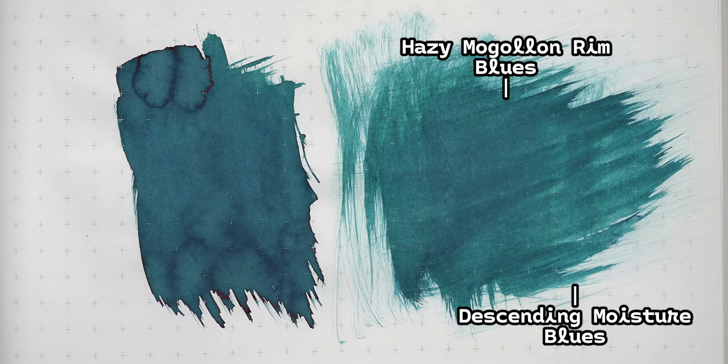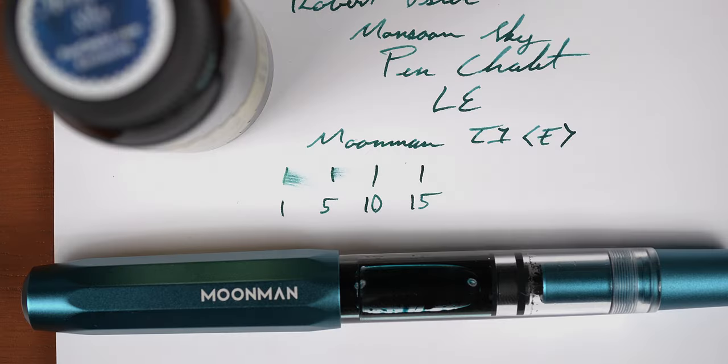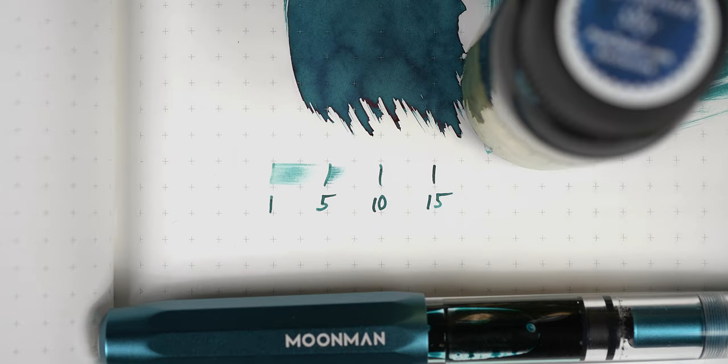Now, if we focus on the left blot, I want to look at those transition tones. These are probably my favorite green-blue transition tones in a Robert Oster ink, and I think the sheen here is very well done. As far as the dry times are concerned, the story is pretty much the same on both Rhodia and Tomoe. When we switch from one to the other, while Rhodia is slightly quicker on the draw, they are both functionally dry at under 10 seconds, which is definitely a step up from the over 20 seconds to dry from the Colorverse version.